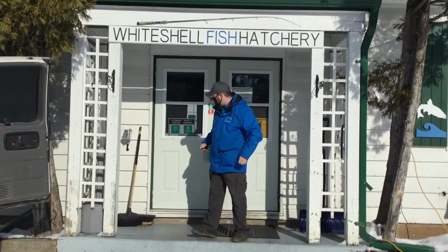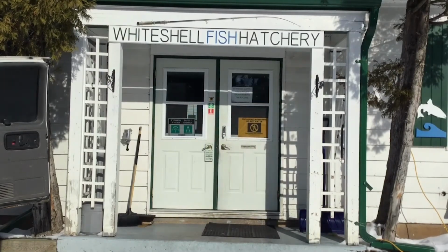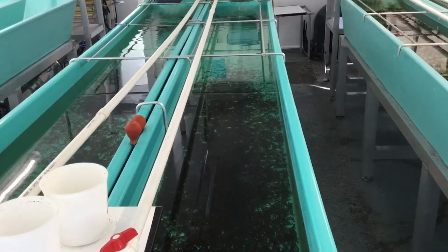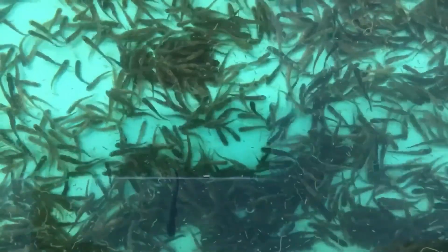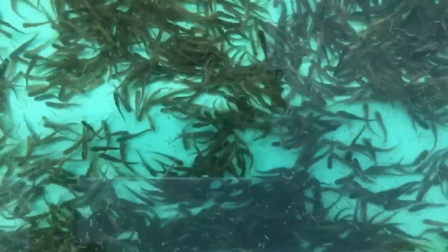There's Adam again. This is an excerpt from a video shot during COVID when nobody could visit the fish hatchery, so they actually took some video inside so we could see it. This is what's inside that building. Rows and rows of tanks and that same lake water coming in and flowing through. That is baby fish. See them? So cute, aren't they? But they need to grow up and get a lot bigger.